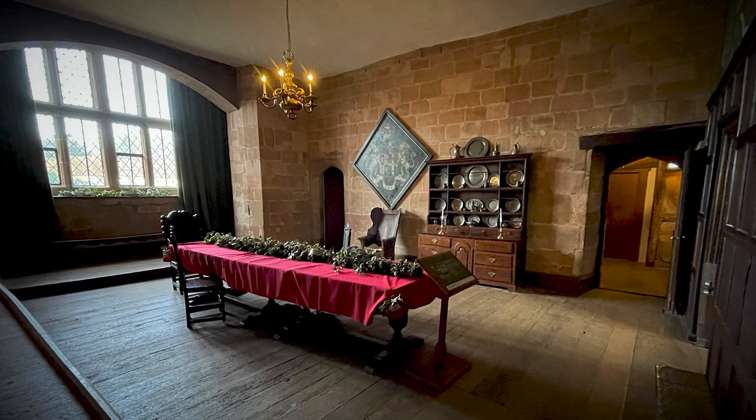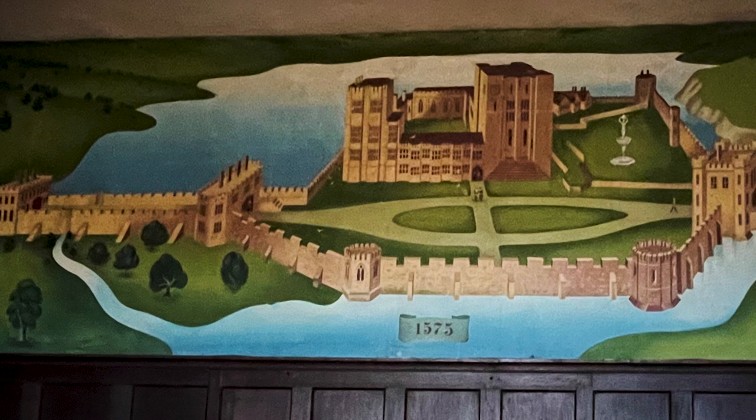This room was originally part of the gate passage, but after alteration was used as a hall and dining room. The mural was painted relatively recently, in 1946, by illustrator Roy Coombs and is based on a fresco depicting the house in about 1620.